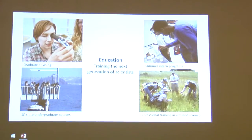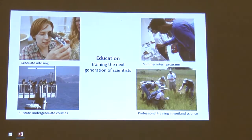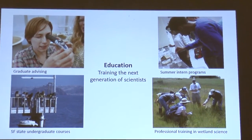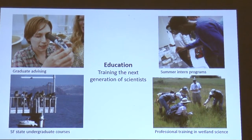So it's not just research that we do at Romberg Tiburon Center, it's also education. We're training the next generation of scientists. There are many graduate students, and our faculty advise the graduate students and mentor them on their research. We also have SF State undergraduate courses that come out and have field trips or classes on our site. We have summer intern programs, which are going on right now.